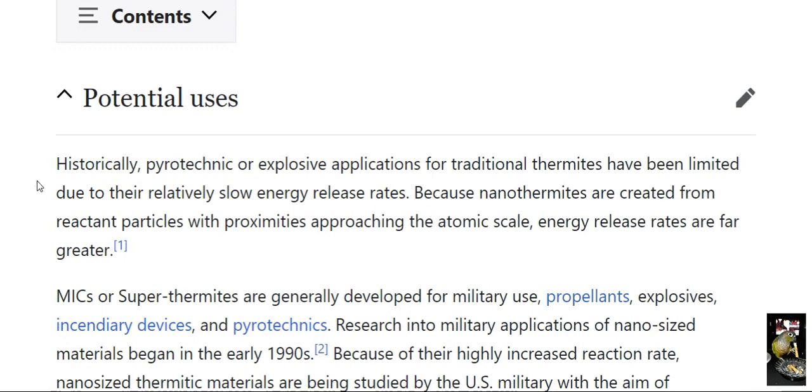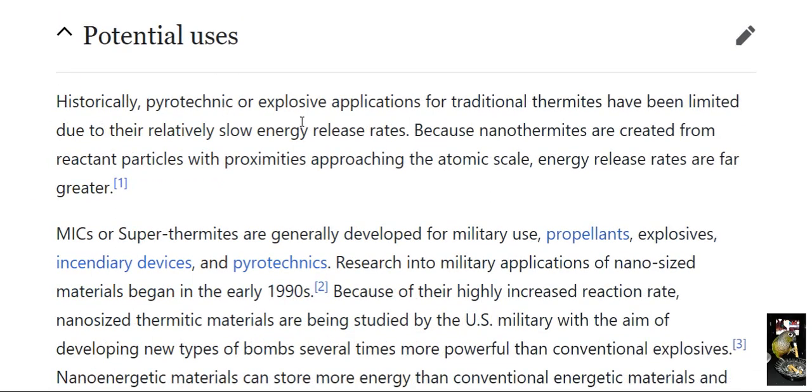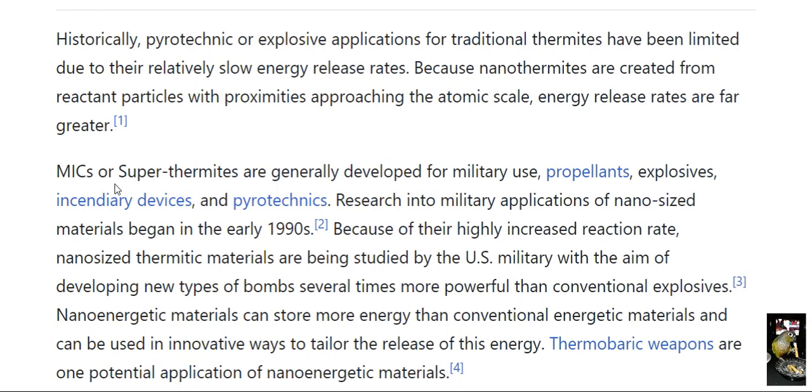Potential uses. Historically, pyrotechnic or explosive applications for traditional thermites have been limited due to their relatively slow energy release rates. Because nanothermites are created from reactant particles with proximities approaching the atomic scale, energy release rates are far greater. MICs or superthermites are generally developed for military use. Now keep this in mind, okay? Propellants, explosives, incendiary devices, and pyrotechnics.